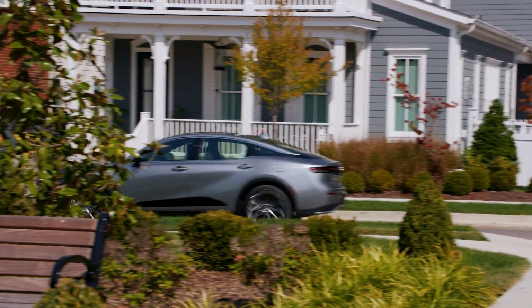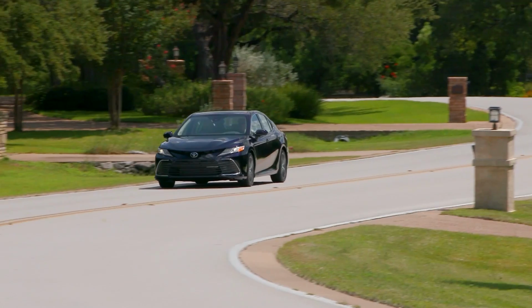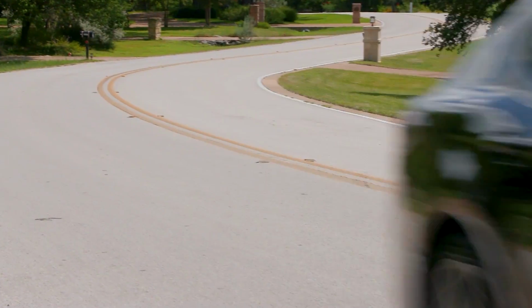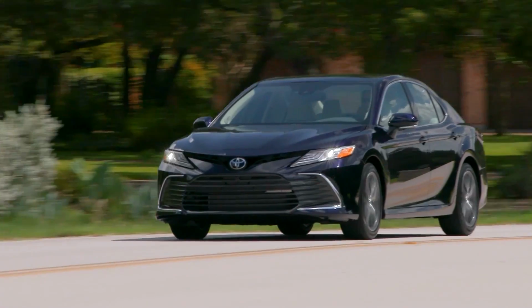If none of those things are really that important to you, then you could save yourself around $5,000 and just get the Camry XLE Hybrid, which is going to have very comparable features. Or if you just want a more basic car, you could save yourself around $10,000 and just get the basic Camry Hybrid LE.